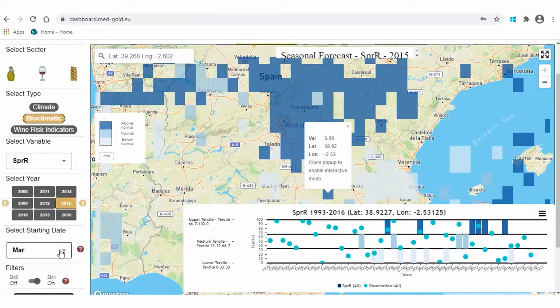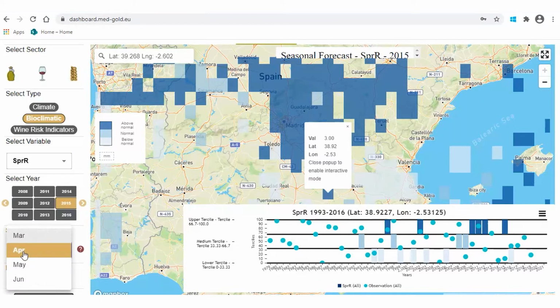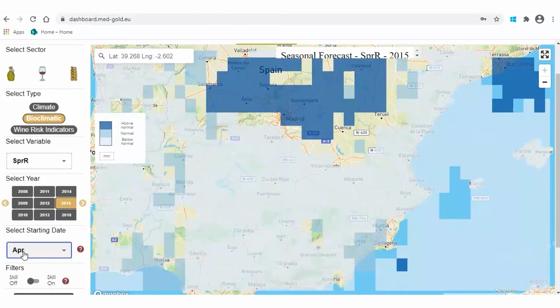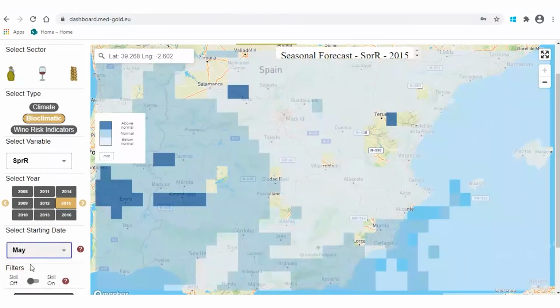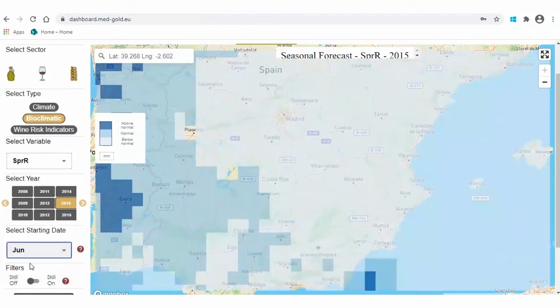You can check the prediction again in April to confirm that it still suggests wetter than normal conditions. You can also complement the spring rain forecast with a forecast of temperature to get a better idea of the risk of pests and diseases. Based on the seasonal forecast and its prediction accuracy in the past, you can then discuss with the procurement department and plan the purchase of plant protection products.